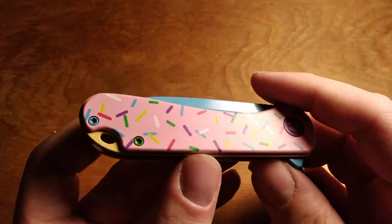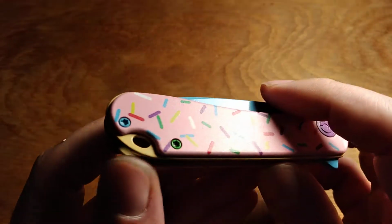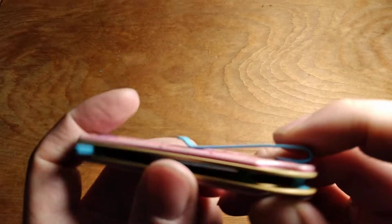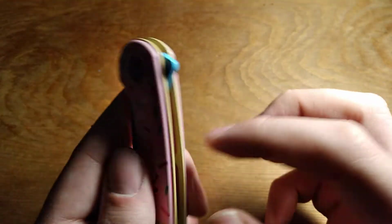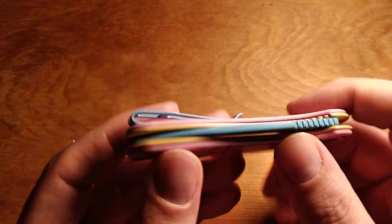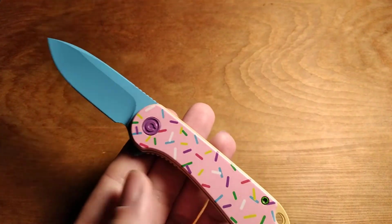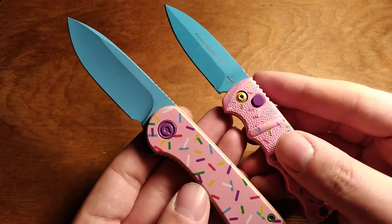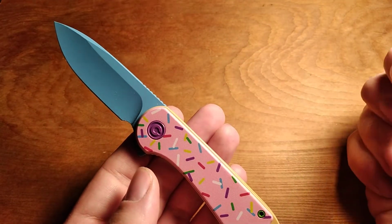But this one looks even more like a donut because you got the pink frosting. I think these are G10 instead of aluminum. And then you've got liners that are painted tan, like the side of the donut would be, like the part underneath the frosting. And then you got some colored backspacers here, which are kind of neat. I'm not necessarily the biggest fan of the blue blades. I think they could have went with a different color, or just left it plain steel, and that'd have been cool. But you get what you get.